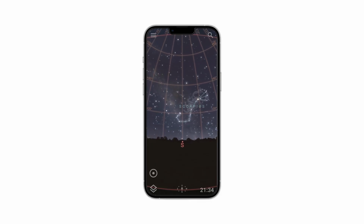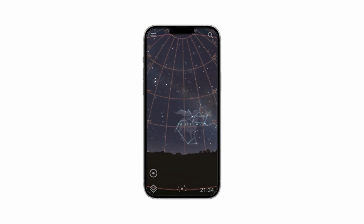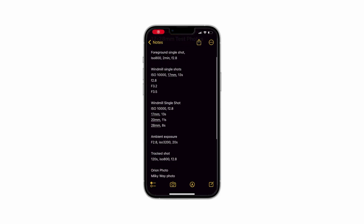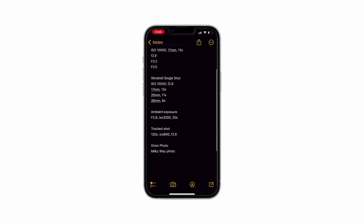Stellarium is another fantastic app for providing a detailed star map to help locate celestial objects and track their movement across the sky. Before you head out, spend some time scouting your location during the day. This way you'll know exactly where to set up when night falls, ensuring you have the right angles and composition in mind. Additionally, consider using a notepad or app to jot down your settings, location details, and any notes about the environment, such as terrain obstacles or potential foreground subjects. This preparation can save you time and frustration later and can help you replicate your results in future shoots.